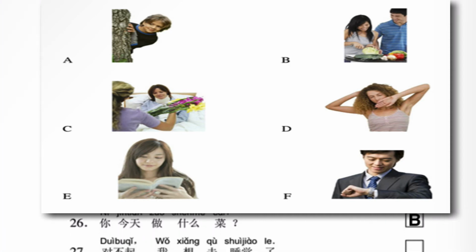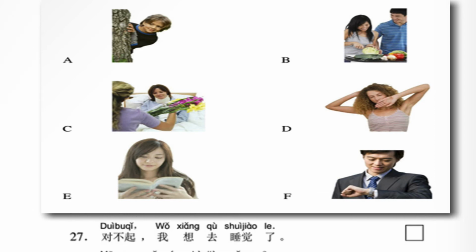So now check question number 27. It says 对不起, 我想去睡觉了. That means someone is about to sleep. And I think out of 6 pictures, picture D shows a young lady who wants to sleep. So the correct option should be D.